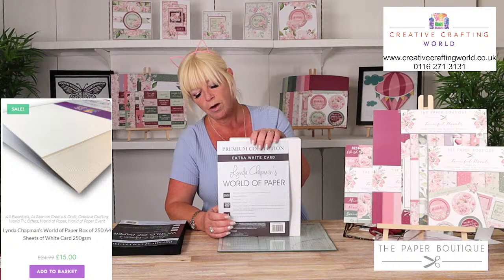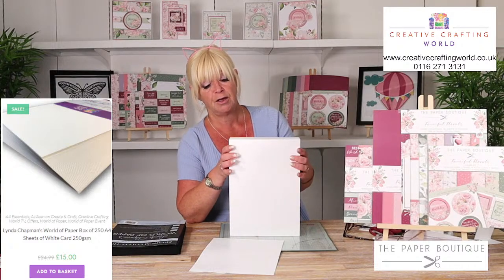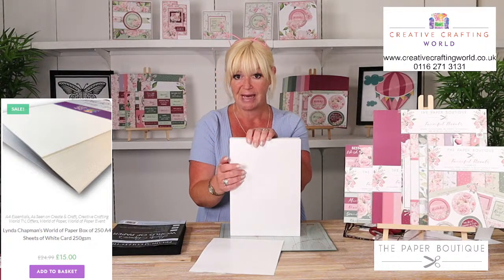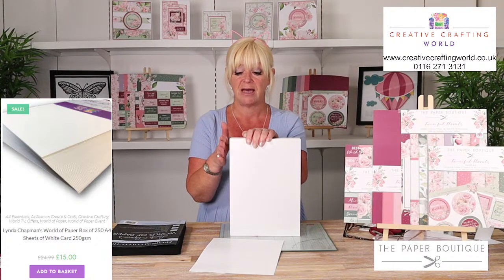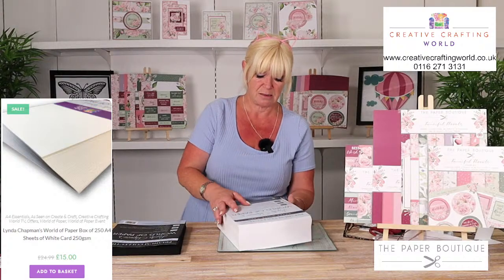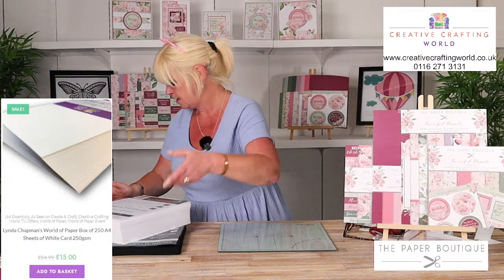So what can I tell you about this white card? Well, it's the white card that I always go to. It's the one that I will stamp on. I use distress inks on it because even though it's that beautiful smooth finish, with distress inks and water it doesn't peel, it doesn't delaminate, so it is brilliant. Use it for die cutting, and I actually use it to make boxes and cards with as well. So pretty much everything. And you can see how heavy it is. It's really heavy. Actually, I could just take that home and do some weightlifting, couldn't I? I could get some guns.